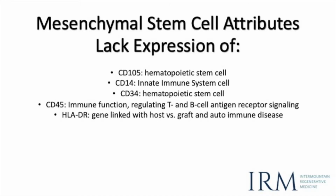So lack of expression. These are the genes that they cannot express in order for us to call it a stem cell. Hey, CD45 is a hematopoietic marker, meaning it's going to form blood cells, not blood vessels. So we can't express those. CD14 has to do with your innate immune system cells. So if it's expressing CD14, there's a higher probability that this is going to create an adverse event, something like an autoimmune type of reaction. CD34 is another hematopoietic marker that cannot be expressed in order for it to be called a stem cell. And then there's CD45. CD45 is an immune function. It's a regulatory T and B cell antigen receptor signaler. Meaning if CD45 is expressed, it's going to mess up your T and B cell regulation, which is an immune system function and can lead to immune system problems down the road.